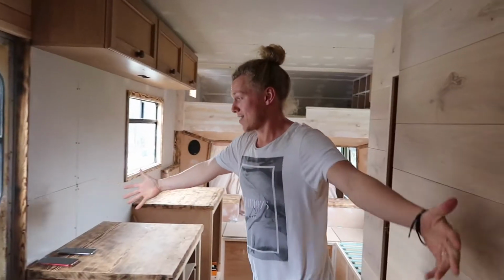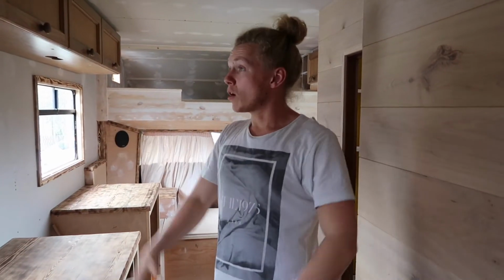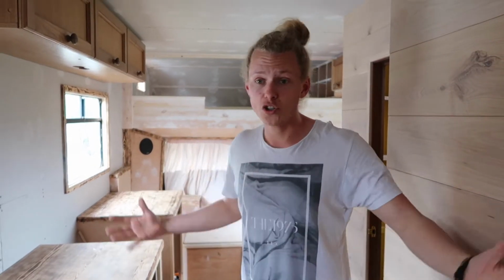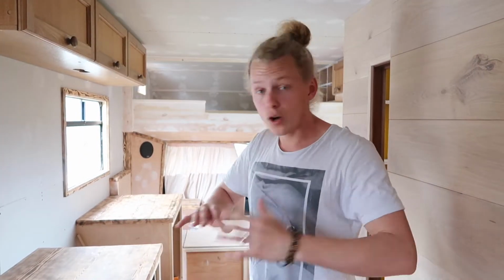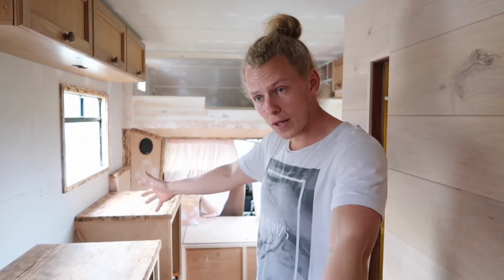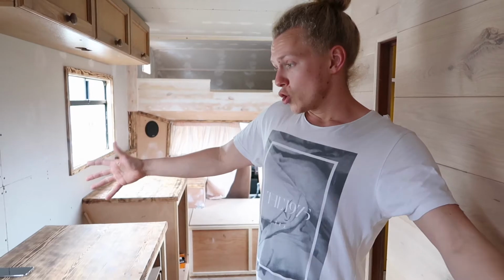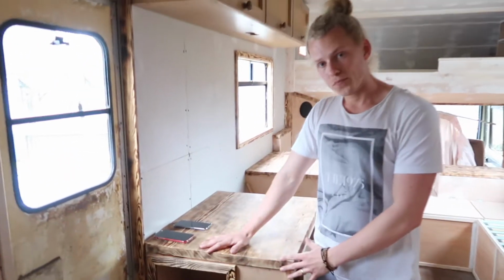Right, so this is where we're at, our work in progress. We stripped this whole thing back, took it to a complete carcass, and we've built upon it ourselves. It's totally not done yet, but this is just an update on where we're at and what's to come. Should we start here? Best place to start, the kitchen.